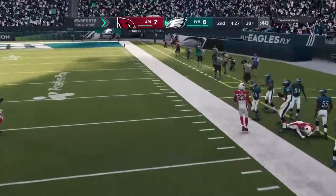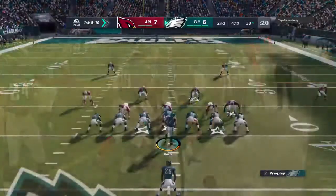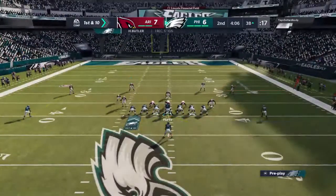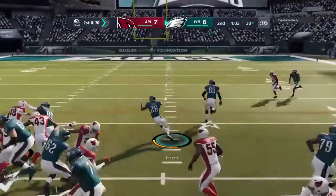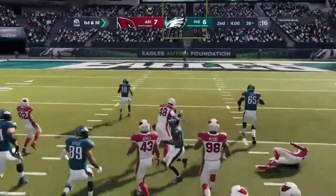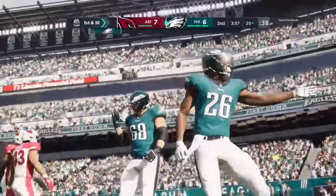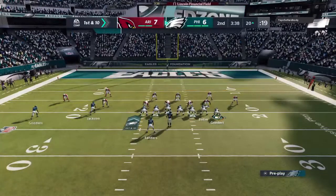The pass complete to Hakeem Butler. And he's going to be out of bounds, but not before he takes it inside the 40. It's a pickup of 17 and a first down. 10 at the 38-yard line. Now Sanders. Oh, he's got some breathing room. And he'll get this one down to about the 20-yard line. Another big gainer that time. This one goes for 19 yards.